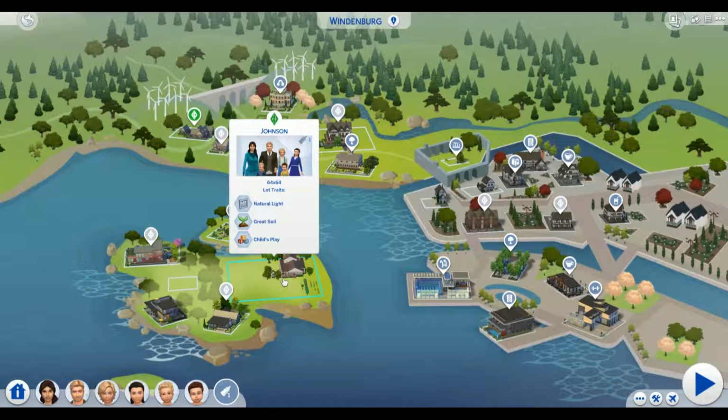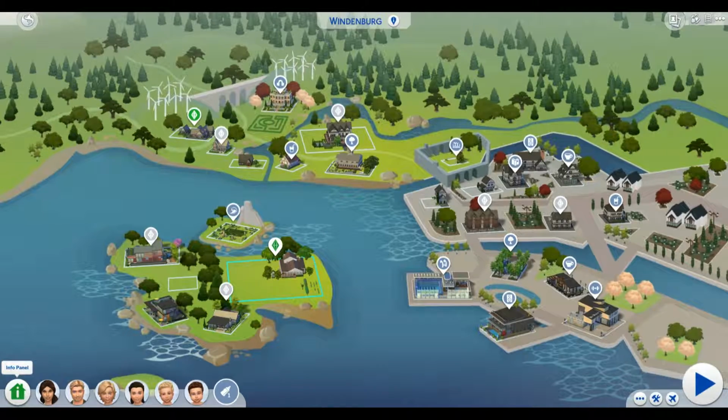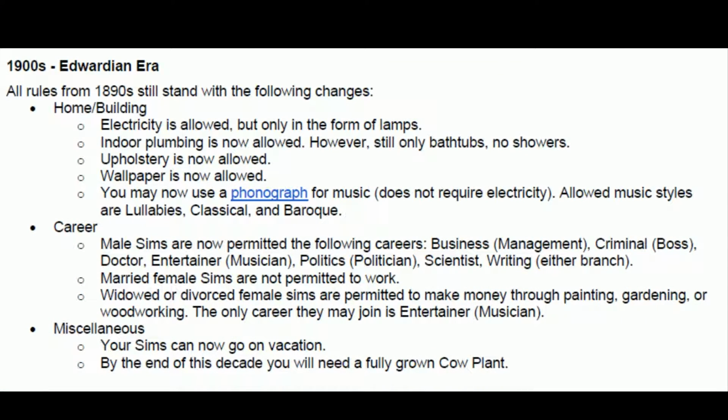This is part 9, and today our Sims are going to be entering the 1900s. I am so excited for this. There's so much to change as far as what's going on with our Sims. So let's real quick take a look at the rules so we can see what will be shifting as we move into the 1900s. As is the case with this challenge, unless otherwise stated, the rules from the previous decade stay the same.